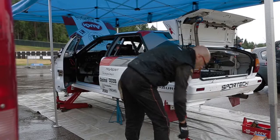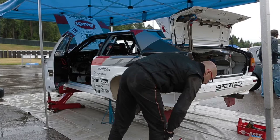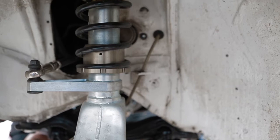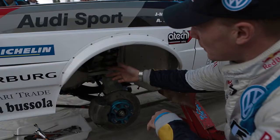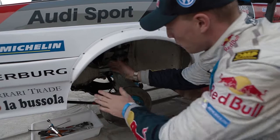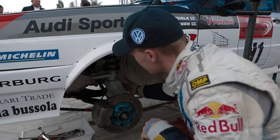And then we can quickly have a look at the suspension. In the old days, back in the 80s, you see the steering arm is fitted to the damper, so basically the damper is moving with the steering. But nowadays in a Polo, the steering arms are in a low position and fitted under the upright.